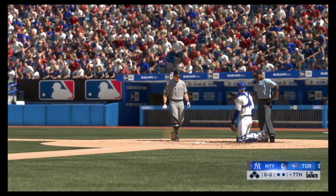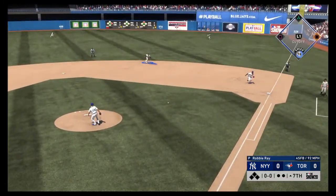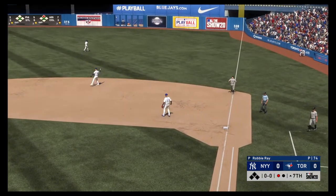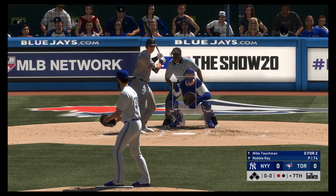So here's the veteran Brett Gardner. He'll start the 7th, and Dan, as a former pitcher yourself, you must be enjoying this. Lots of good pitching and defense today. Well, that's one of the keys. We're seeing a lot of strikes. We're seeing a lot of swings. We're seeing some great plays on defense. This has been a snappy one up to this point.